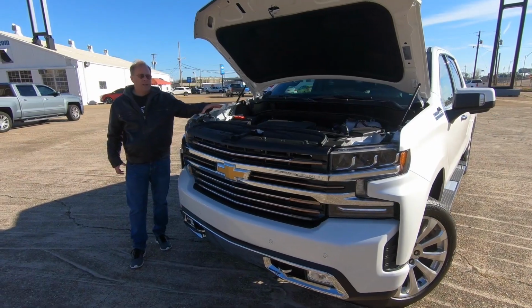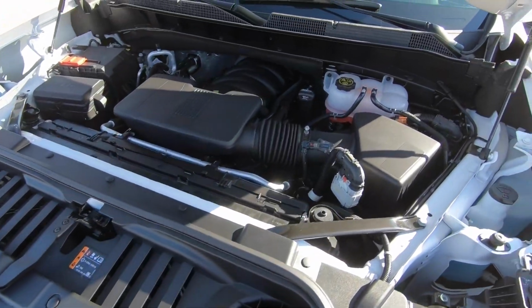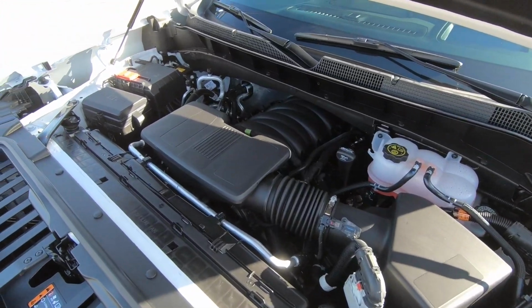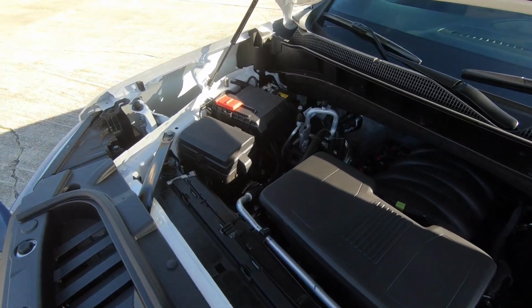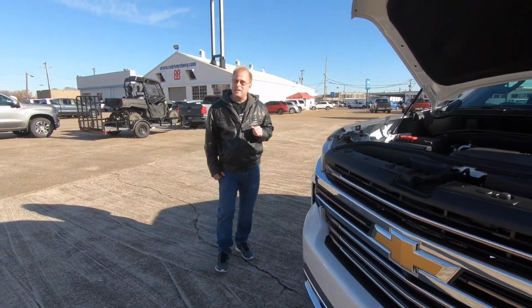And here under the hood, well, depending on what your desires are, a lot of people say they want this 6.2 liter V8, 420 horsepower, 460 foot-pounds of torque, mated to that 10-speed automatic transmission.